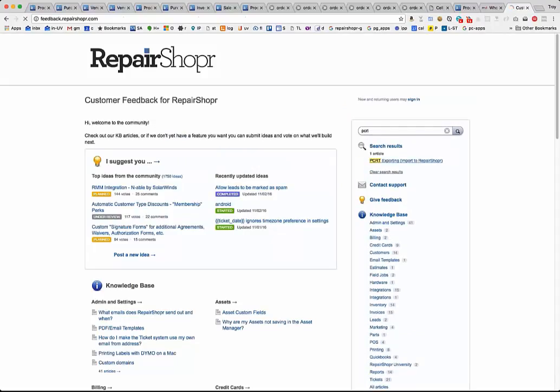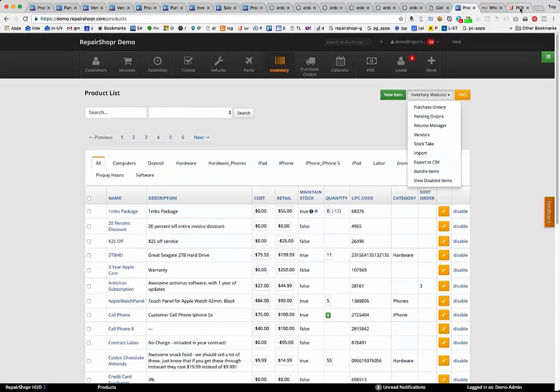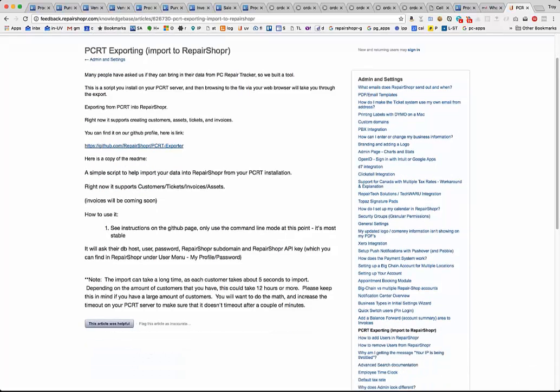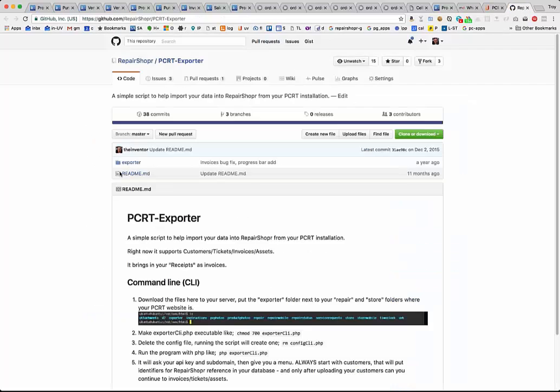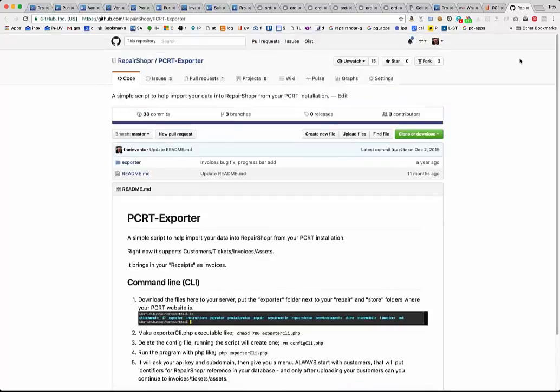PCRT in our help section, which you can find up here in help. Search for PCRT, and then there's a link to our GitHub where there's a script. You can put a script on your server and use the command line version. Stick the script in your PCRT folder, change permissions, run it. You'll need your API key and subdomain, and it'll pop everything into your account.